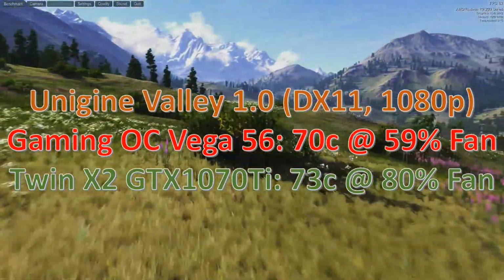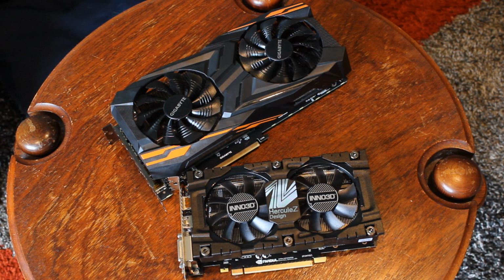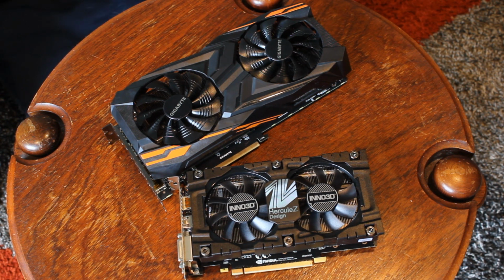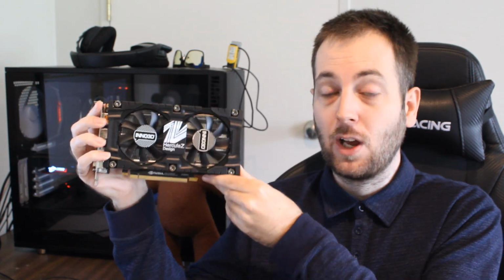So what does that mean then? Well, out of the box, they will go up to a certain temperature, but the Twin X2 is running a lot higher in terms of fan speed. That means you have much less thermal headroom. If you want to go in and set a manual fan curve, like many of the guys that overclock them will do, it means you don't have that much headroom to run a much more aggressive fan curve with the Twin X2 1070 Ti.